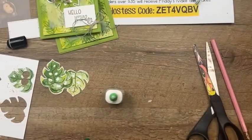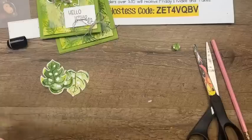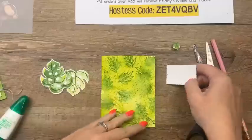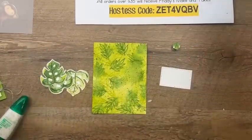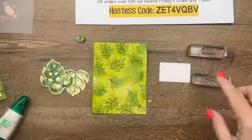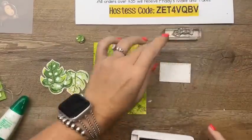All right, but with the magic of television, I have one done already, right here. So now we'll just put this together. Oh, we need to stamp our sentiment too. This cute little stitched rectangle is from the Timeless Arrangement dies. They are new. And I am using the Hello from Warm Welcome, which is now online only. You'll find it, but you might have another stamp that says hello.